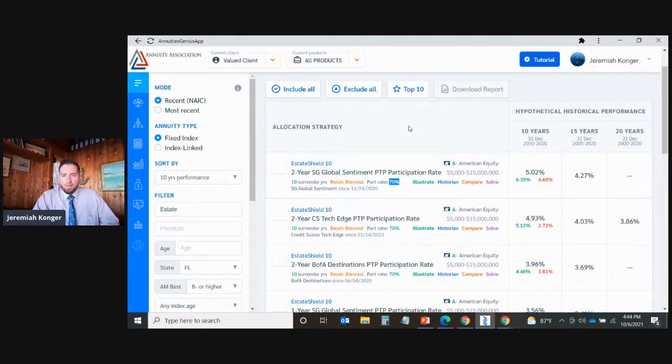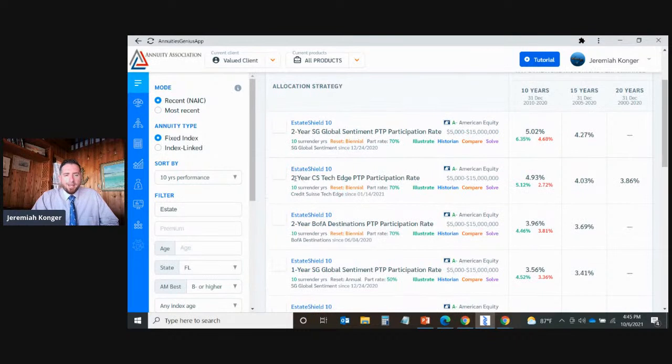So that basically is the first index that would come in based on 10 years. Performing number one during the back test is the 2-year SG Global Sentiment with a participation rate. Over the last 15 years, that same index strategy would have performed at 4.27% average annualized credited interest. And coming in second is the 2-year Credit Suisse Tech Edge point-to-point with a participation rate. Again, it's a 2-year strategy with a 70% participation.